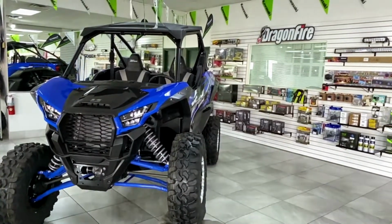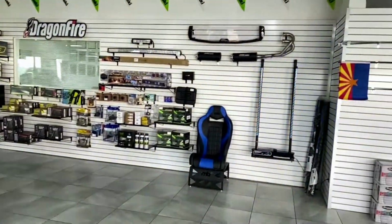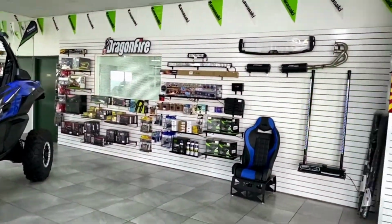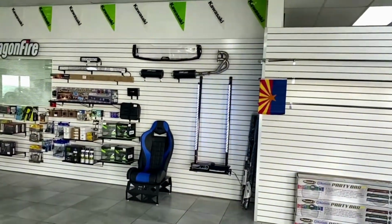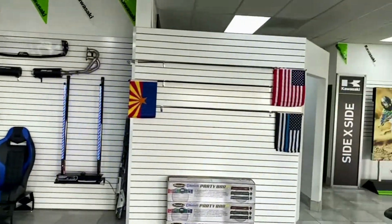Check it out. Kelly's Kawasaki new side-by-side adventure themed area here at Kelly's Kawasaki on 8th Avenue and Country Club in Mesa, Arizona. Just put up the slat wall and filled it up with a bunch of goodies for everybody here to take a look at. And we have flags here.